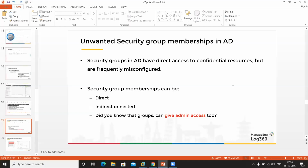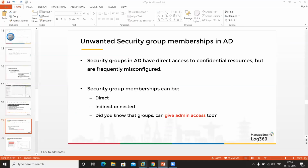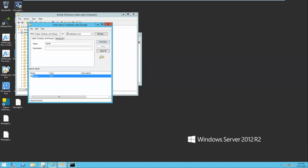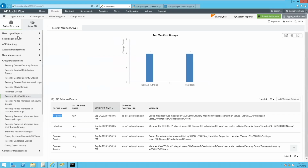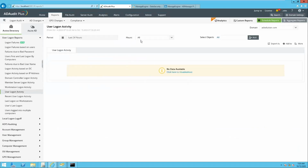So let me go back again into my deck. So these are things that you need to stay protected. And when we talk about groups, I can even give you answers for one of the most important questions which I post: find out which of my privileged users are inactive. So login activity based on DC or IP address or user logon activity.